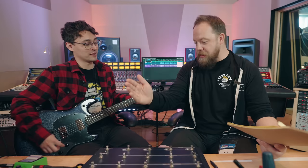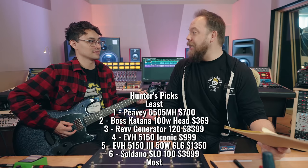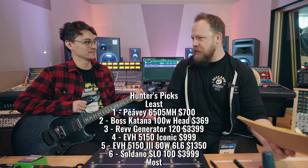So we're just gonna work backwards, right? So we're on the last amp, number 7. All right. You are playing through a PV6505 Mini. Anemic EL84s. Yeah. Okay.